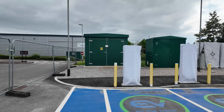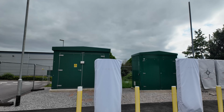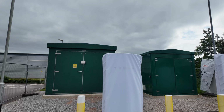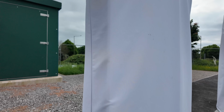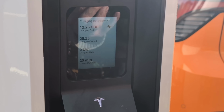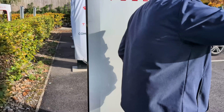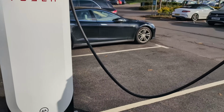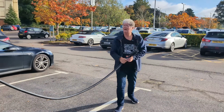And of course, these are operated by either the app or by a contactless terminal on the side, which is nice and low down. It's around about here. So these will be really easy. There's no big curb. You'll be able to get really close to them. The cable is on this side. It comes out and it will reach right the way out to the edge here.